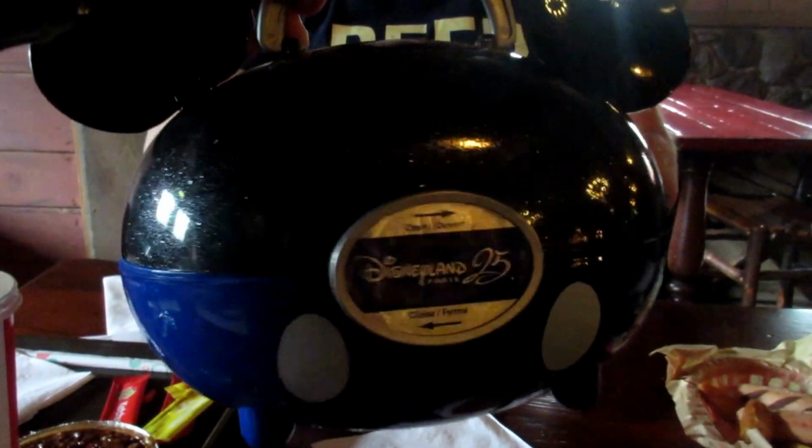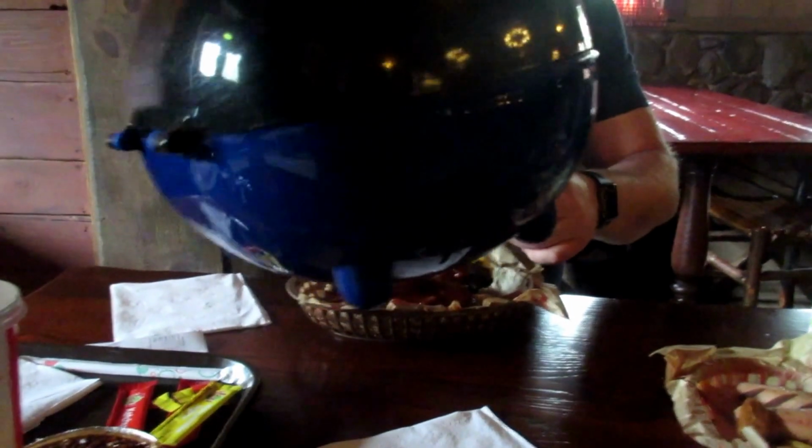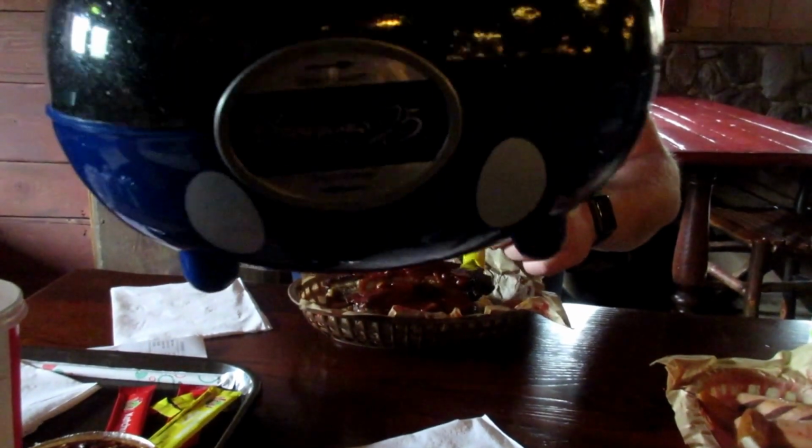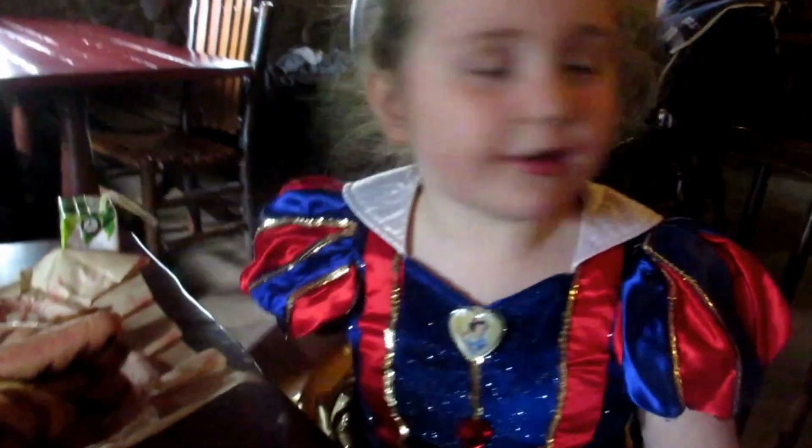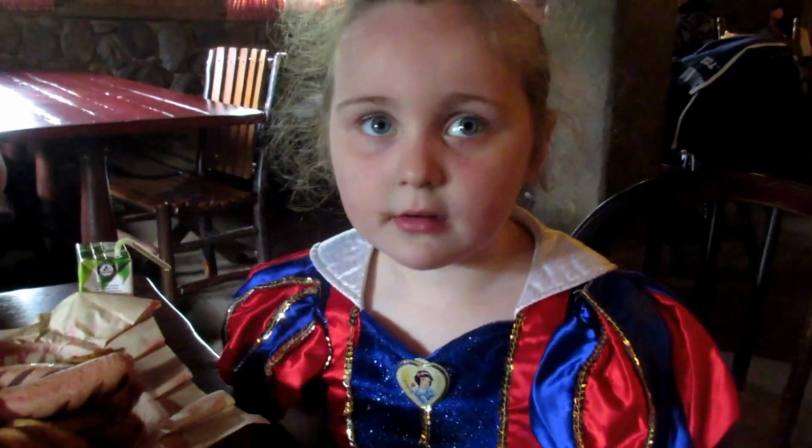And Rebecca's got a lovely new lunchbox. It's a Disneyland 25th anniversary one. All glittery and all sparkly. Huh? And you saw Jessie before we came here, didn't you? Very exciting. We don't have lunch with them. We're not having lunch with them. We're having lunch on our own. But yeah, it does look very nice.